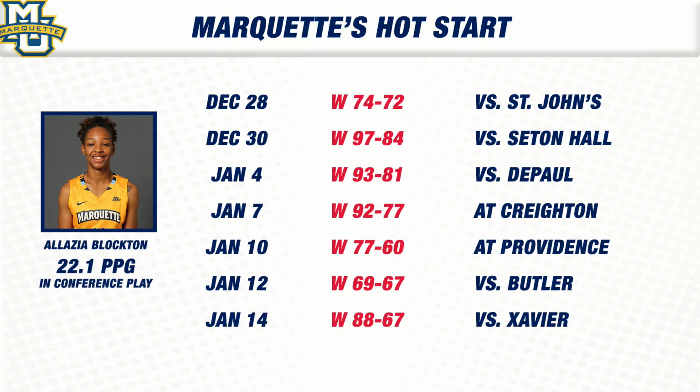They're not losing a lot of their starters and top players from last year, so they're just playing their best basketball right now. Allazia Blockton is obviously leading the way with her 22 points per game. Look, they've nearly played everybody in the conference so far to get to 7-0. A couple of teams are still out there they've got to play, but do you think there's a possibility they could run the table?